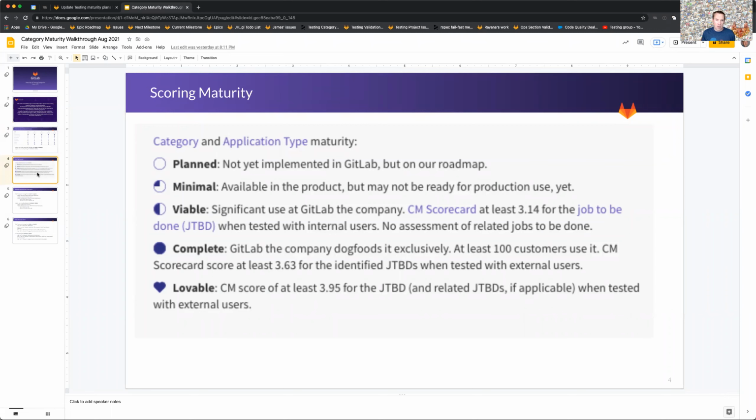We use a maturity scorecard to do this, so it's not just at the whim of product managers what the maturity of your category is. Looking at complete for code testing and coverage, GitLab, the company, dog foods it exclusively, which we do. We utilize our testing and coverage functionality very well. There are some bits and pieces that the quality team uses that are bolt-ons, add-ons, third-party tools that we'll be looking at. So we meet that criteria, I think.